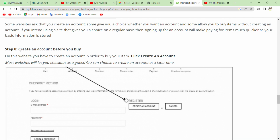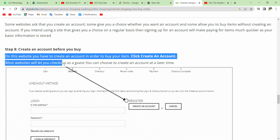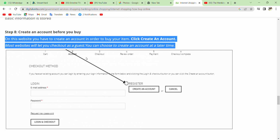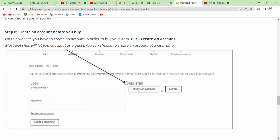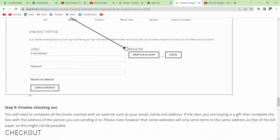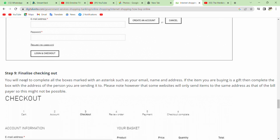So step number 8, create an account before you buy. On this website, you have to create an account in order to buy your item. Click on create an account. Most websites will let you check out as a guest. You can choose to create an account or do it later. So now you see a box here, create your account. You start with your email and password, and you log in or check out. So next step, after you have created an account, finalize checking out.